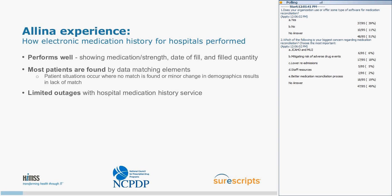A good first step. Most patients are found by data matching elements, although sometimes pharmacies will add middle initials, or instead of the patient's name being Joseph, they'll put in Joe. So at times we don't always match. But probably the data is there if we were more complete on our descriptions. They go to the pharmacy and say Joseph, they go to the clinic and say Joe, they go to the hospital and say Joseph, they throw in their middle initial. Sometimes that information doesn't always match.